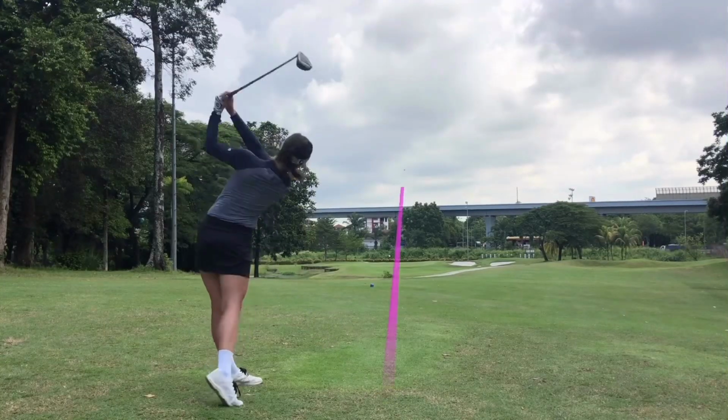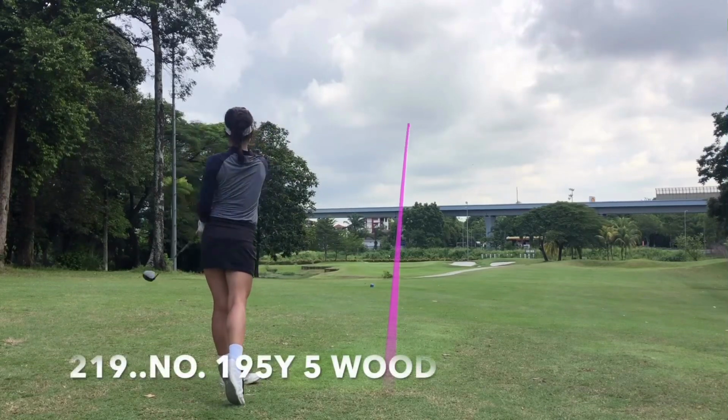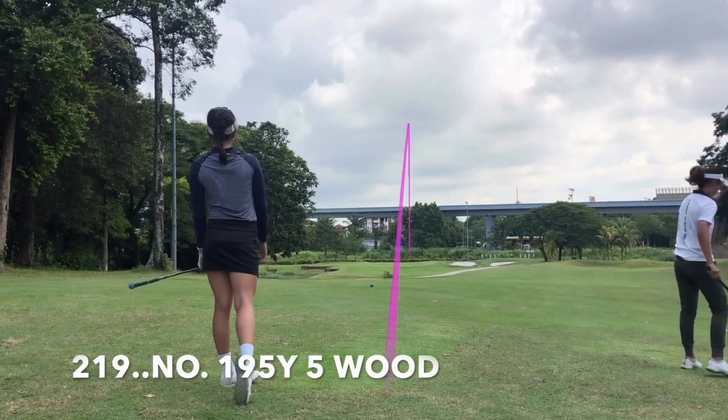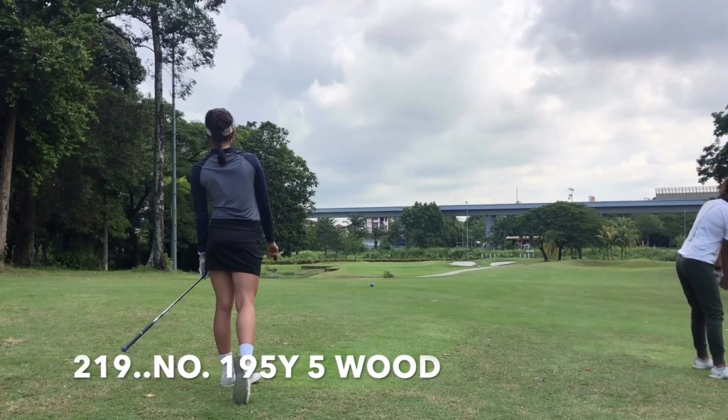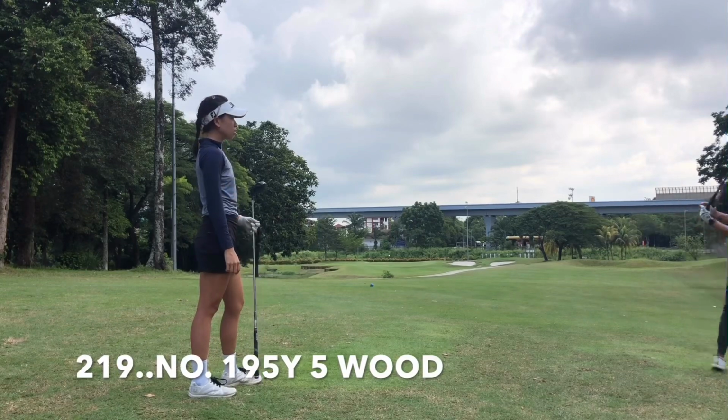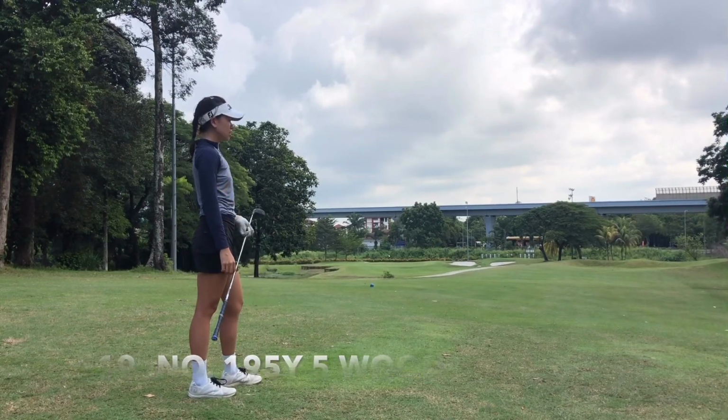For my second shot, I actually thought I had 219 yards, so I hit a 5-wood, but actually I had 195, so I ended up bouncing over the green and was really confused after that happened because I thought I had the right club, as you can see by my face over here.